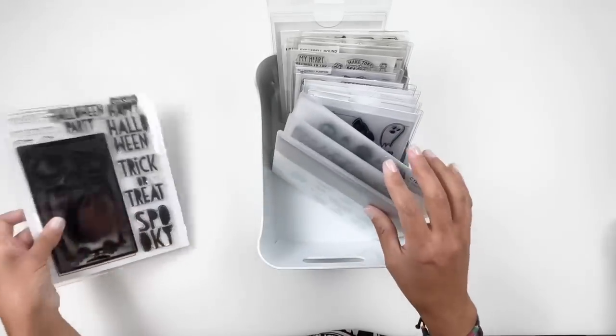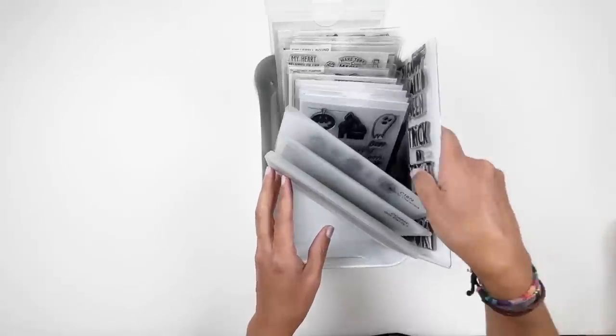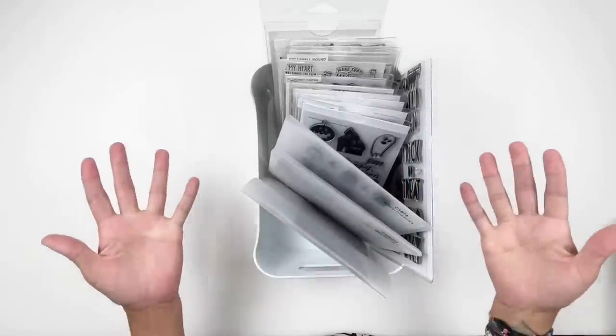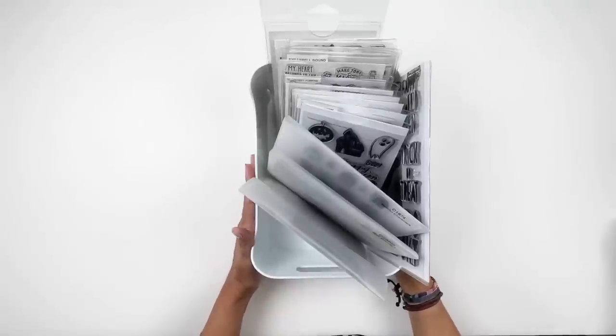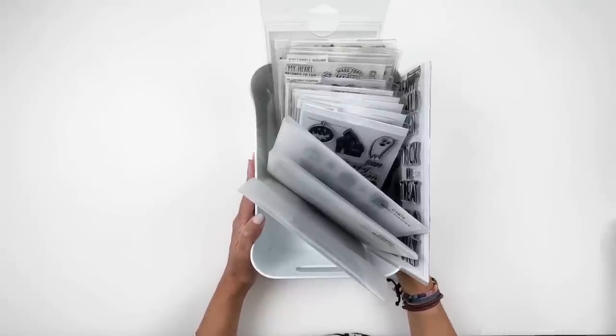daily, and I usually just keep my stamps all in my little basket here throughout the year. And when I'm ready to document October daily, I just pull this out and start documenting. But anyways, that is what I'm going to be using for October daily. Now let's go ahead and put my cover together.